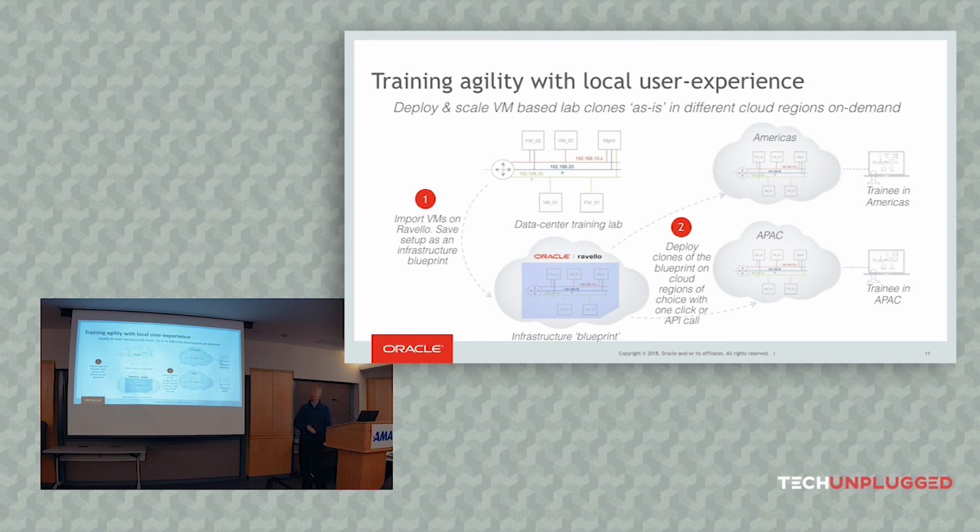And then this is talking about the training scenario. For training, you have a training lab that you set up in your data center. You use Ravello to save it as a blueprint. And then you clone it, depending on the regions and the number of copies. If you have trainees in America, you just publish to the America regions. If you have trainees in APAC, then you just deploy it into the APAC region.